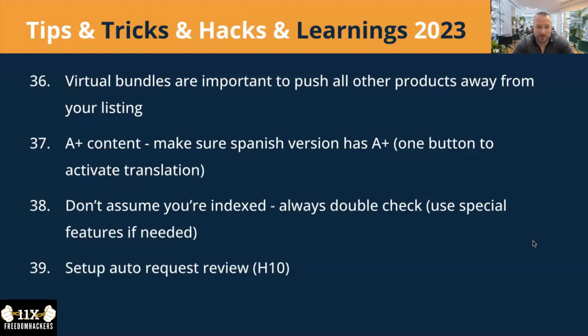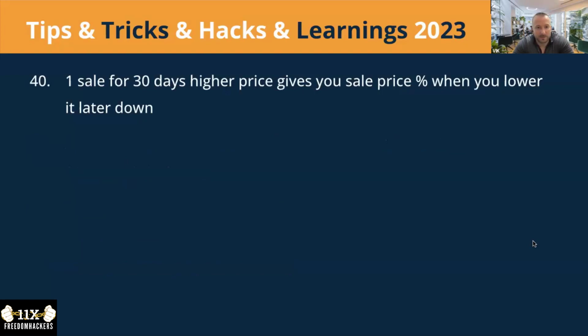That's set up auto. Oh, that's cool. Helium 10 supposedly has auto review request somewhere. I haven't found it yet, but the guys showed that. I need to check that presentation again. It is something that pushes the buttons on orders: when someone orders something, it automatically goes in and clicks the button to ask for a review.